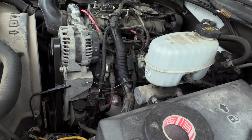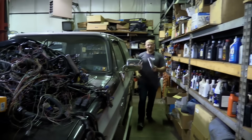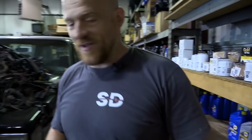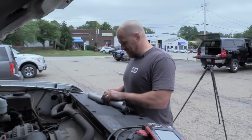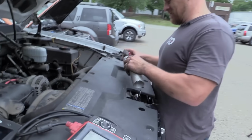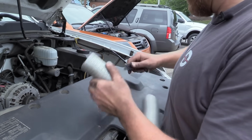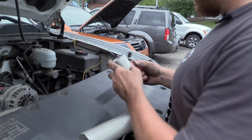Let me get something from Danner. I'm stealing this. It's an old piece of a thermostatic air cleaner. I'm not even going to tell him I'm doing it. I'm just trying to add a little bit of extra protection, that's all.